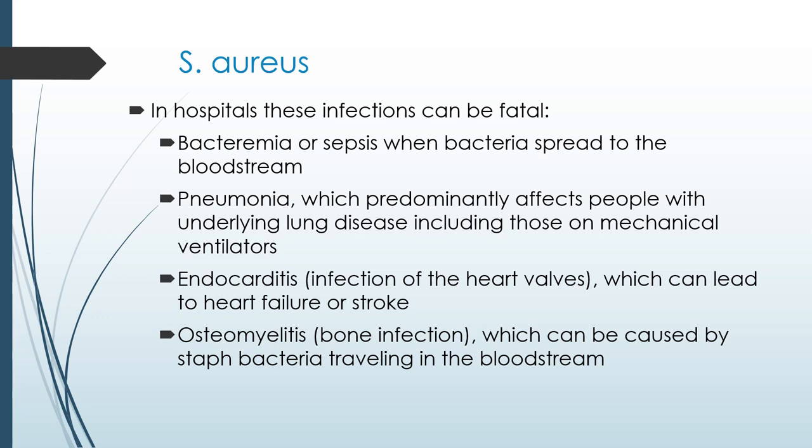Staphylococcal endocarditis is becoming more commonplace these days. Many patients end up getting a heart valve replacement, and a lot of times when this happens, they end up getting a staphylococcal infection that impacts the valves of the heart. Recognizing this early is the best therapy. And finally, we have osteomyelitis. This is a bone infection that can happen when you have a wound that works its way down into the bloodstream and works its way into the bone. Another very bad condition, all caused by the staphylococcal bacteria.